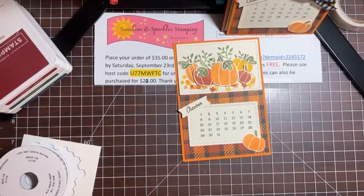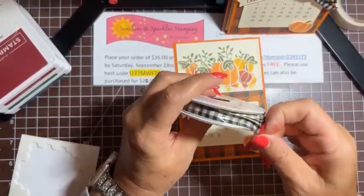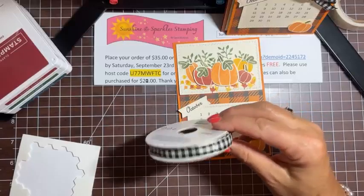I need to reach for my gingham. It looks like I had either used it or put it away. Give me 1 second. All right, well, I can't get it right this second, so we're gonna use this one. This is the new one. This is a larger size. It's the large checked ribbon, and this is in the holiday catalog. So let's try this one out.